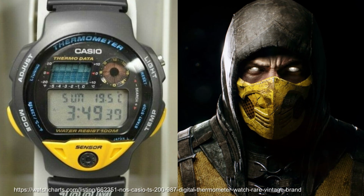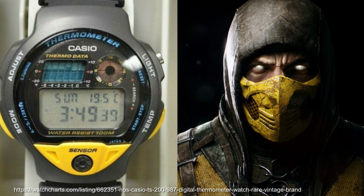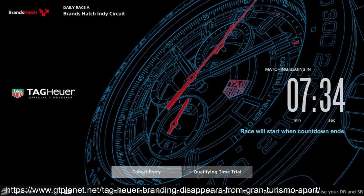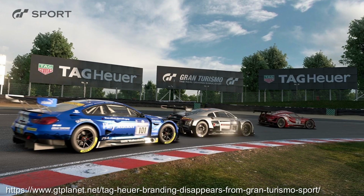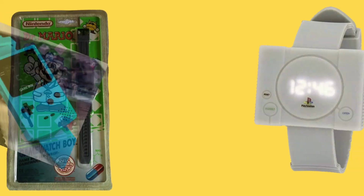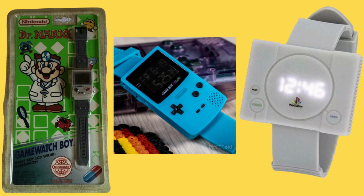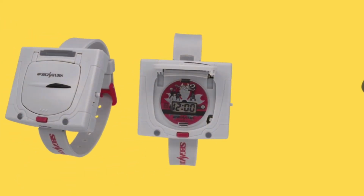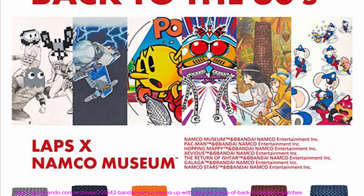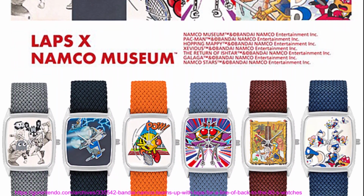Whilst I'm at it, I've seen the Casio TS200 called the Scorpion from Mortal Kombat, which I think is a great shout. An interesting collaboration was the one between Tag Heuer and Gran Turismo, where they were the official timekeeper within the game from 2017 to 2020. An interesting novelty is watches based upon the shape of the console, which you see for most, including the NES, Game Boy, PlayStation, Sega Saturn, Time Gear, and you also see retro brands like Atari and Namco Bandai doing watches to appeal to this retro aesthetic market.